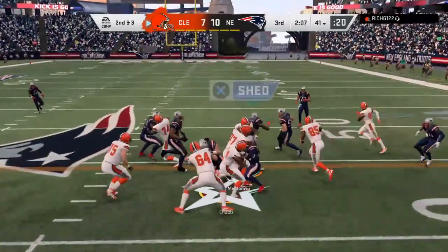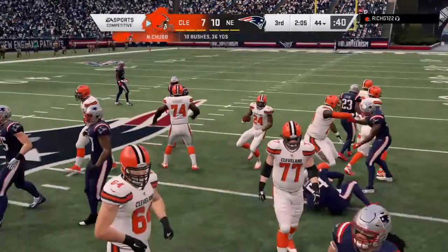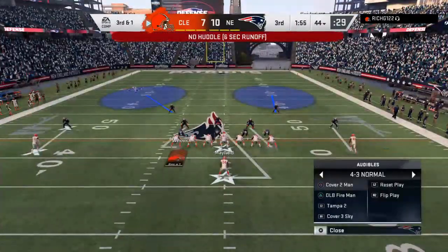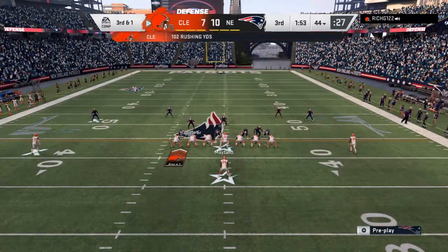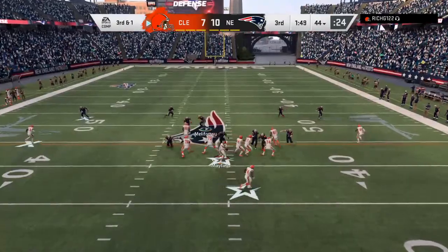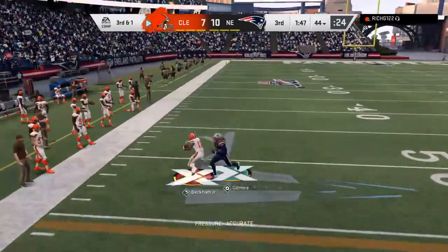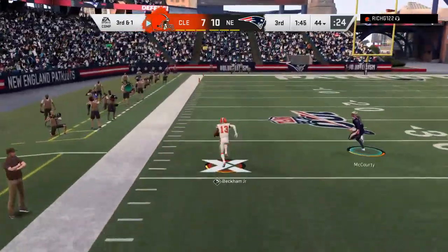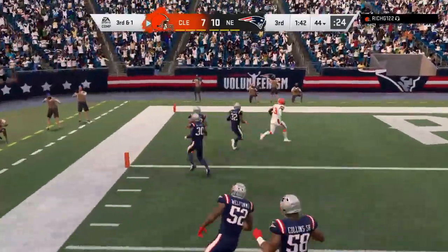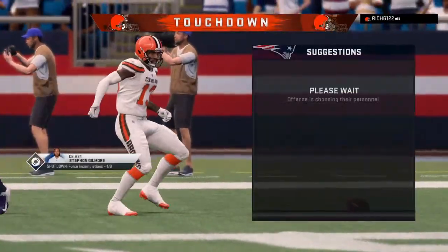A run for Nick Chubb. And he'll push his way up to about the 44 here. A 3-yard pickup on 2nd and 4. Now they'll need to convert here on 3rd and a little more than a yard. Mayfield to throw. He finds Beckham, complete. And he is into the end zone.